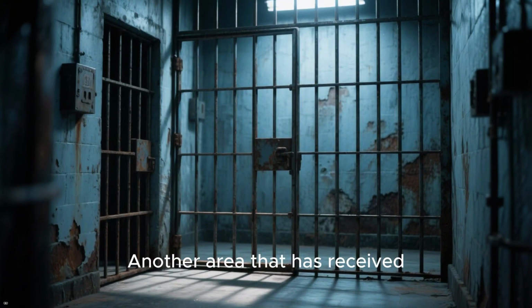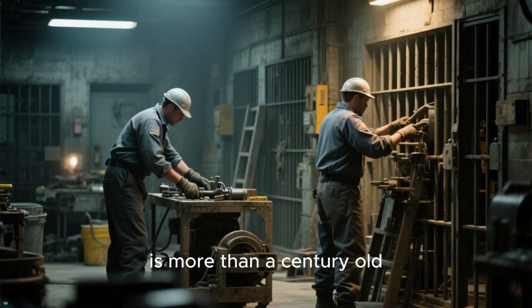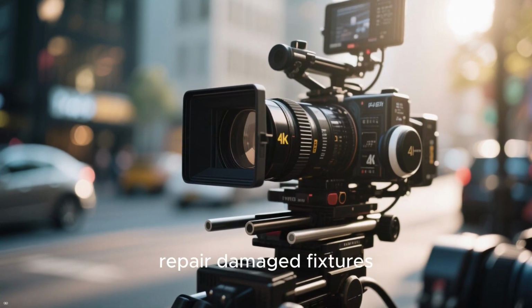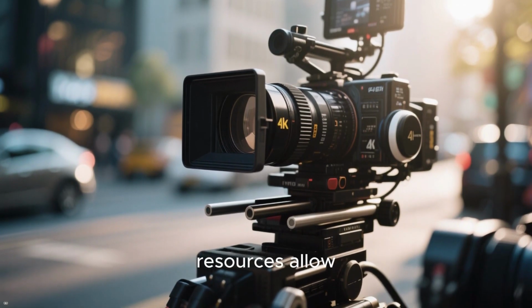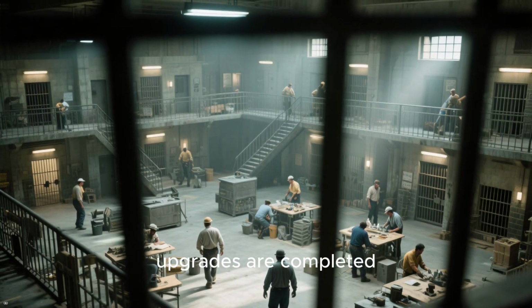Another area that has received attention from prison inspectors is the condition of some living areas within the prison. Because the building is more than a century old, certain sections require ongoing maintenance and renovation. Efforts to improve sanitation, repair damaged fixtures, and modernize infrastructure continue as resources allow. These improvements are often carried out gradually so that the prison can remain operational while upgrades are completed.